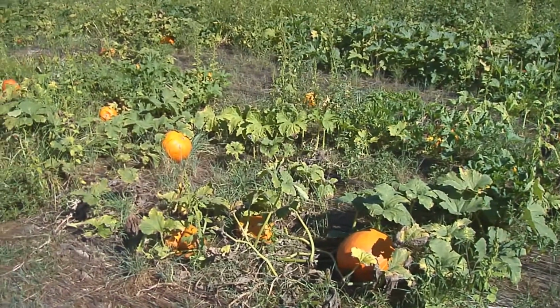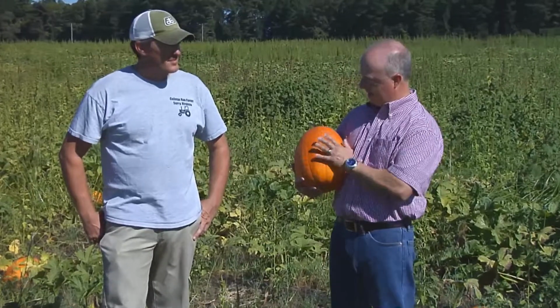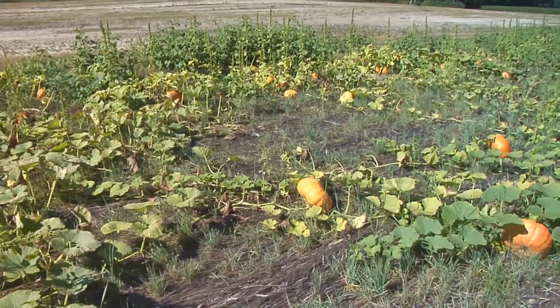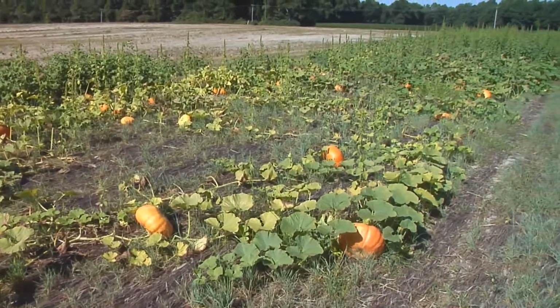As we're thinking about the home gardener growing pumpkins and gourds in the home garden, what kind of spacing would they need to put out a pumpkin like this right here? For your larger pumpkins like the one you're holding, they require about 25 square feet per plant. So if you're planting in rows, 5 feet between rows and 5 feet spacing between seeds in the row.